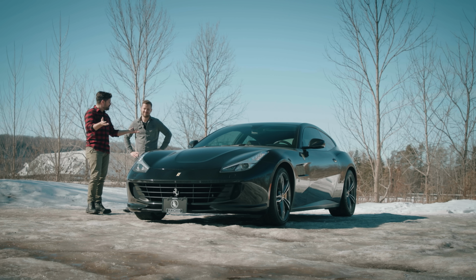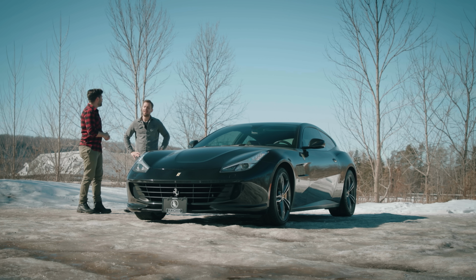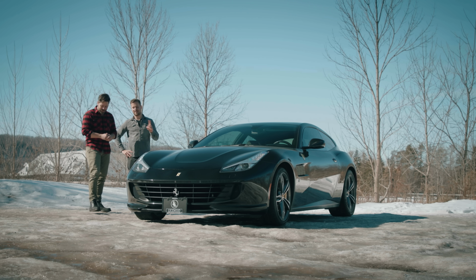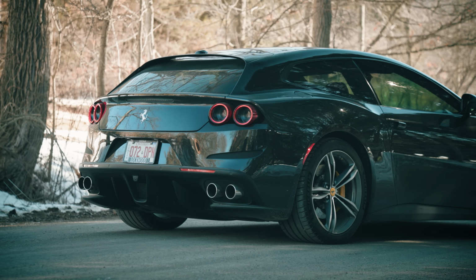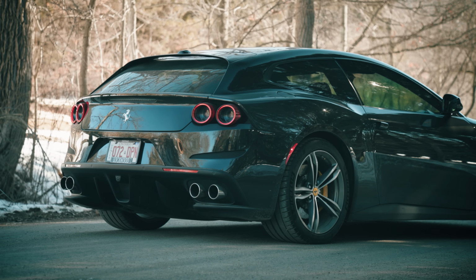Well, I'm glad that we could do your first Ferrari experience in Canada in the snow. This is not how you saw it going down. It's an all-wheel drive car. It is an all-wheel drive car some of the time, yeah. It doesn't look like a Ferrari either. You know, well, when you see it's a shooting brake.